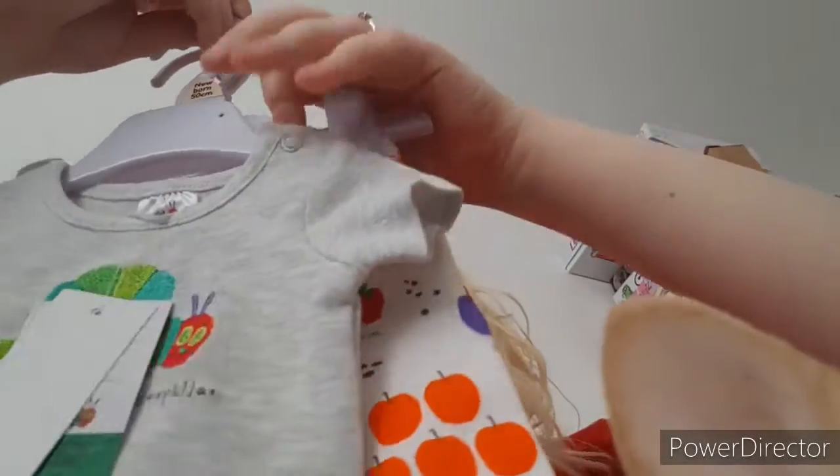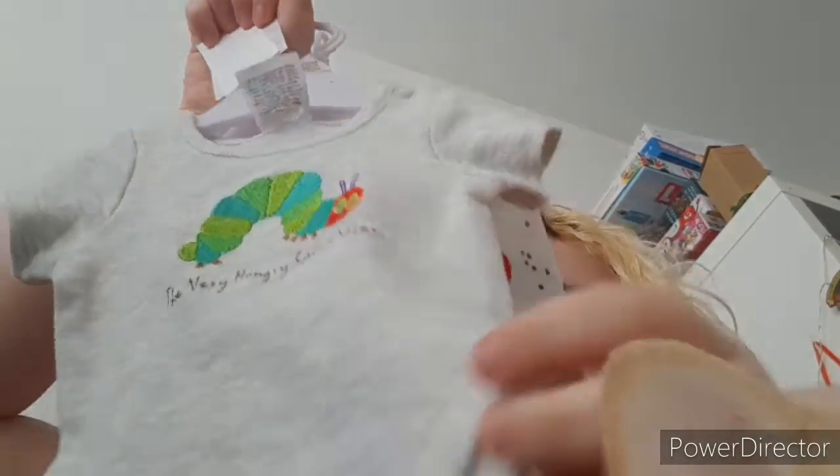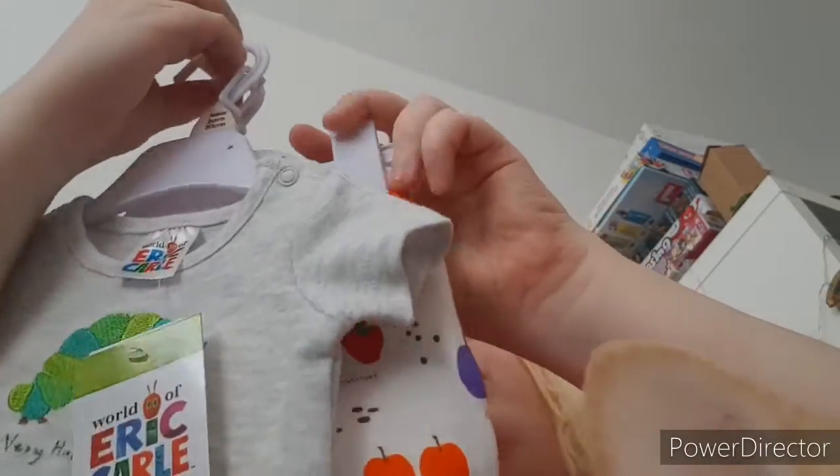And then the last item is from the same section. So again, it's World of Eric Carle. This was, I can't see the tag, this is in the way. This was £8 and it is a onesie with the hungry caterpillar on it. The Very Hungry Caterpillar, sorry. And then it comes with leggings, and I thought this was super cute for the twins. So yeah, that's basically everything I got today.